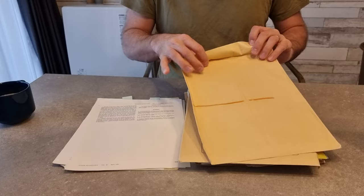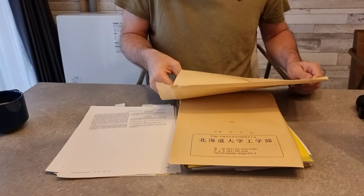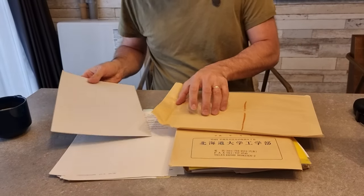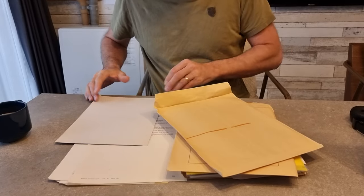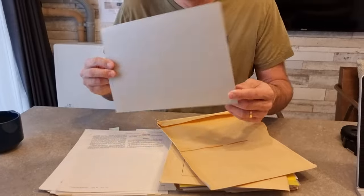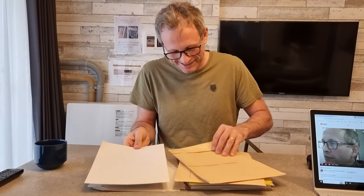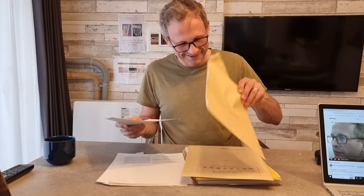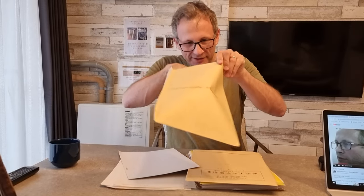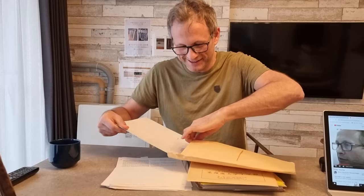Okay, so what do we got here? Hopefully these are SEM photos and we can take better shots. It's a piece of card. And that is literally just a piece of card. I think it is. There's nothing in there. It really is just a piece of card. Okay. Maybe I'm missing something here. No, it really is just an empty envelope with a piece of card in it.